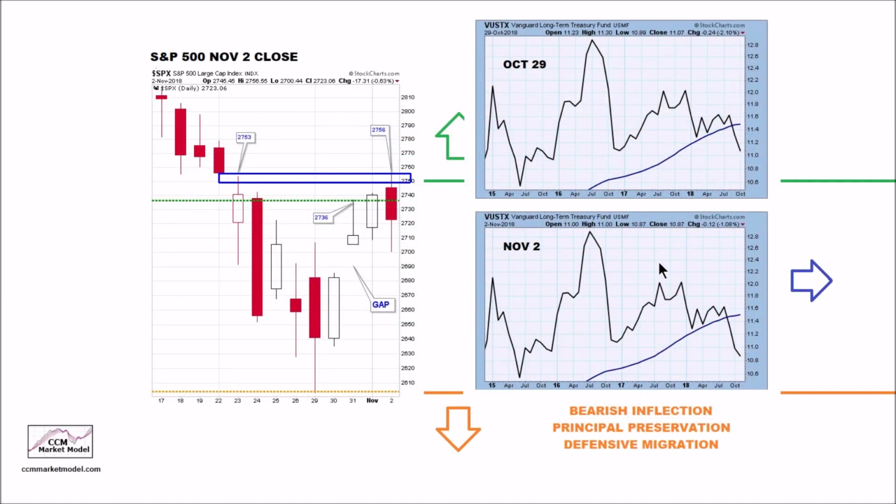Same charts, we're just zooming in. This is what went well. We're going to get to what didn't go well. October 29th. This doesn't look like a bond market that's telling you to run for the exits here.